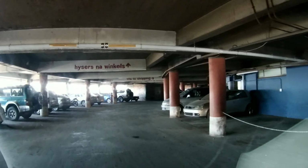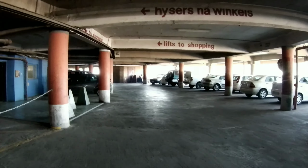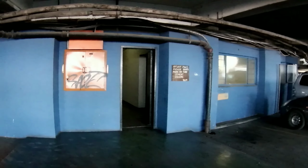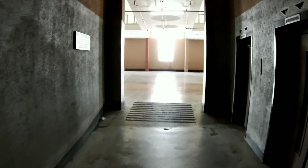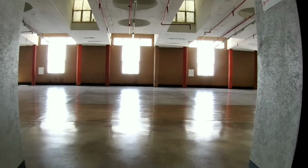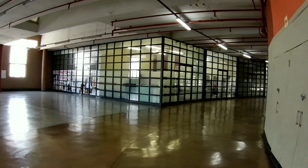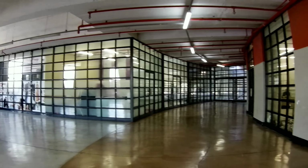The parking area looks pretty run down and most of the cars parked here look like they've been here for a while. Some of them have flat tires and there's a thick layer of dust on most of them. As you enter the building through the parking area, you will find a few small shops, a creche, and there's also a gym on site.